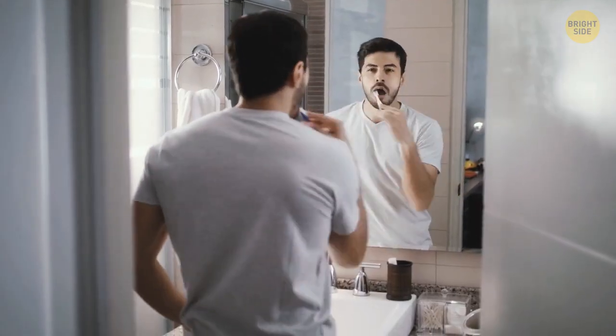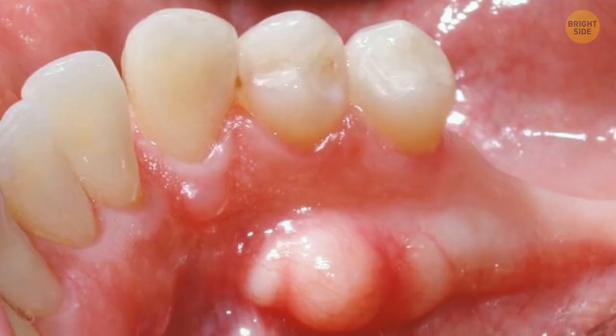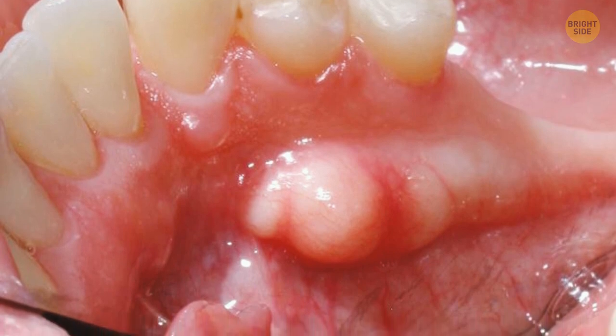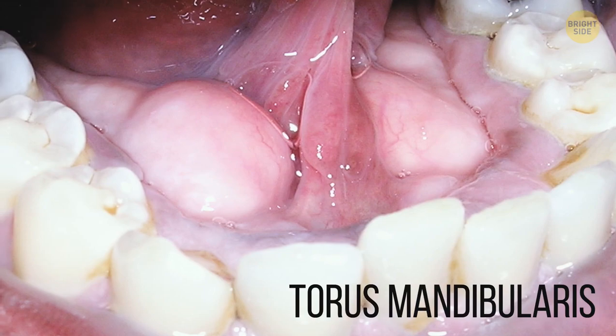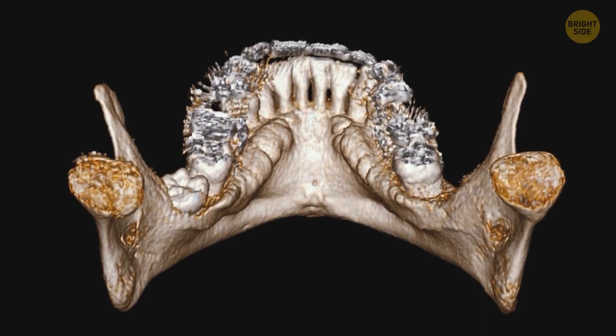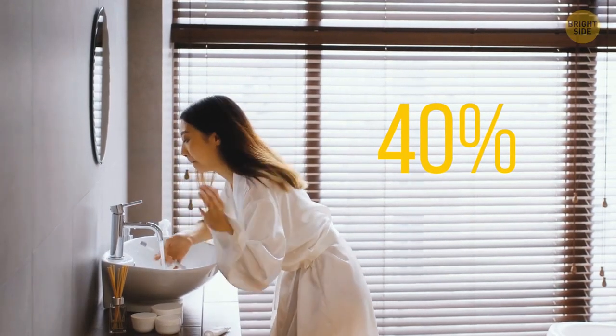You wake up one morning, and while you're brushing your teeth, you notice a lump on the inside of your mouth, under your tongue. Immediately, you're concerned. You've never noticed this before? But not to worry. It's just torus mandibularis, a simple bony growth on the mandible of your mouth. If you have this extra bit of bone, you are part of the 40% of people with this anomaly.